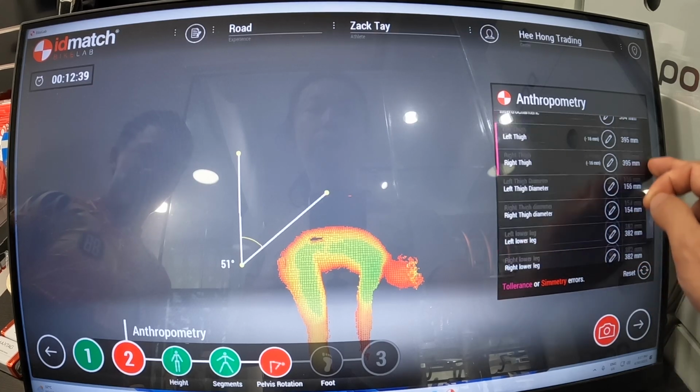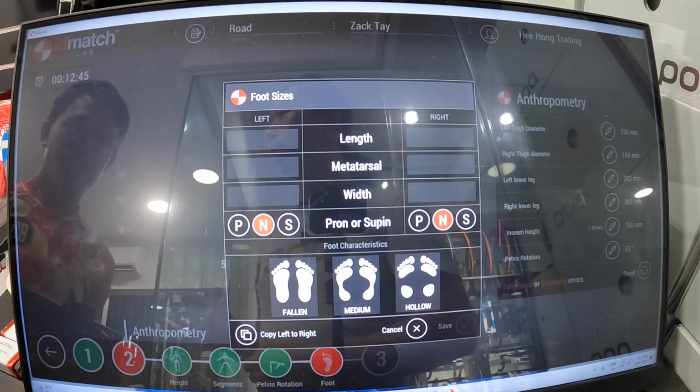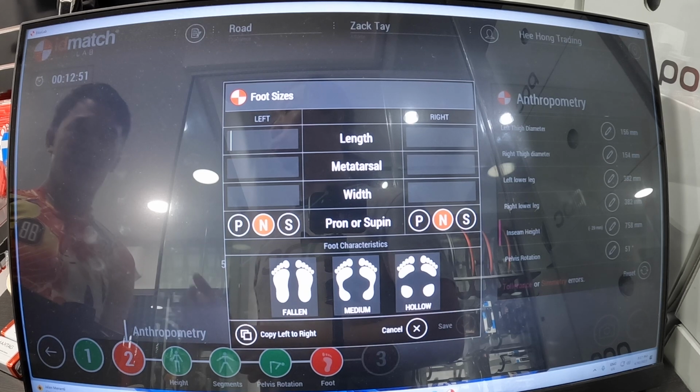So after the measurement of your body is considered done, the next step, we're going to measure your feet. For the feet measurement, this one has to be done manually because we can't simply use a camera to measure it.